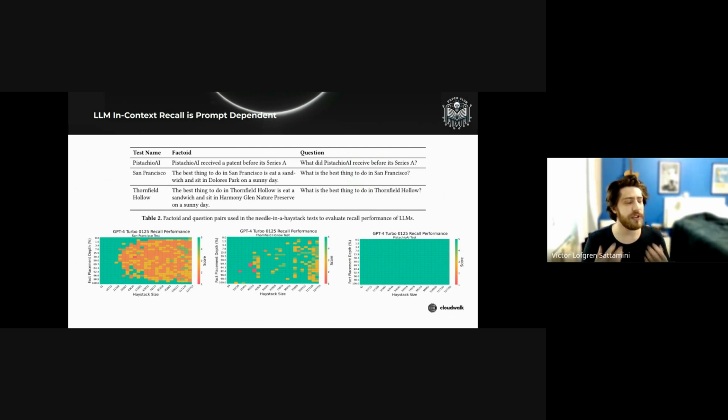I think these 3 tests were structured and selected in order to present 3 different kinds of information. Pistachio AI is a fictional company, so there would be absolutely no information in the training data about Pistachio AI. There's a certain verisimilitude about the question, but still, it would be completely novel information.